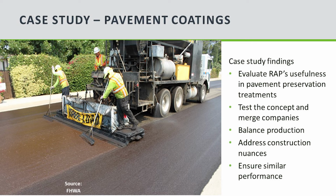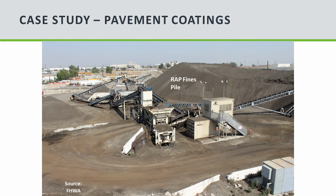The one thing they did learn, as I mentioned earlier, in the fractionation process is about a 40-60 split between coarse aggregate and fines. The use of the coarse aggregate is pretty obvious. It goes into the chip seals and works quite nicely there. It's more of a challenge to use the fines, and that's shown here in Pavement Coatings' stockpile of fines that they had at their plant.